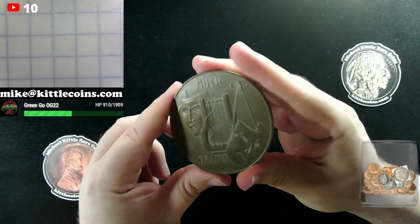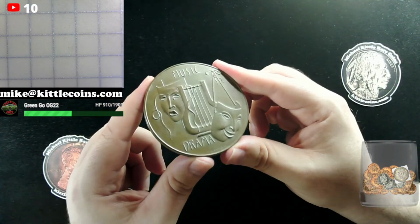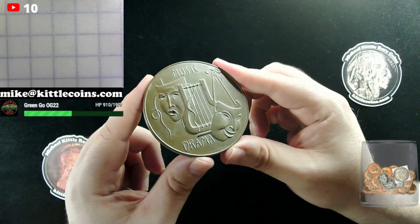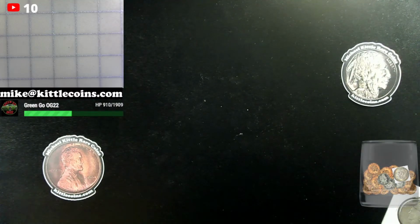And then we got the masks of tragedy and comedy. And it says Music and Drama. Where are the dates? Some of them have them on there with a copyright, but on the edge, I'll read the edge of this. It's real small letters. It says the Society of Medalists, 58th issue. It's really hard to read. November 1958. And I think the rest of it just says Medallic Art Company, New York. They're really small on the edge for most of them.